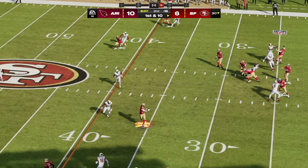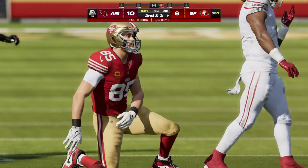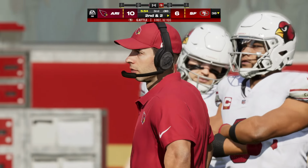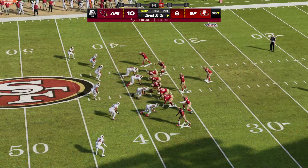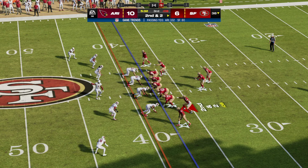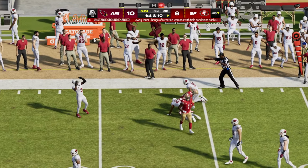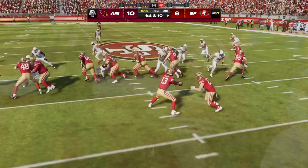Purdy to throw it on 1st down. The tight end Kittle has it on the left side. And the result here, a pickup of 8, leaves him with 2 to go on 2nd down. From the 38 now, here's 2nd down and 2. The same target, same result. It's Kittle, and able to get this one across the 45 before he's brought down. A gain of 10 and a 49er 1st down.